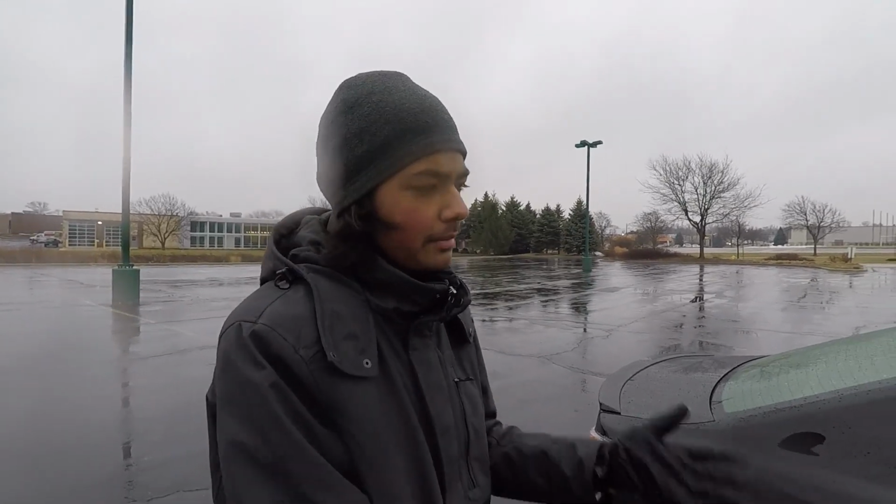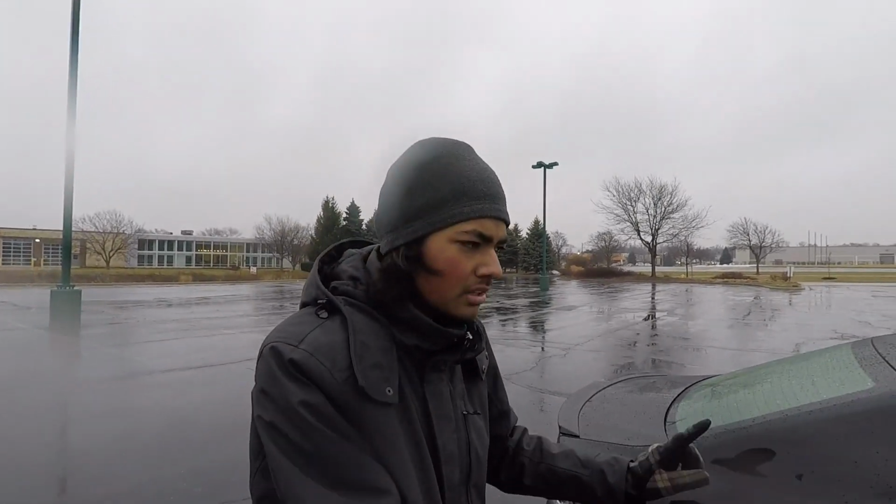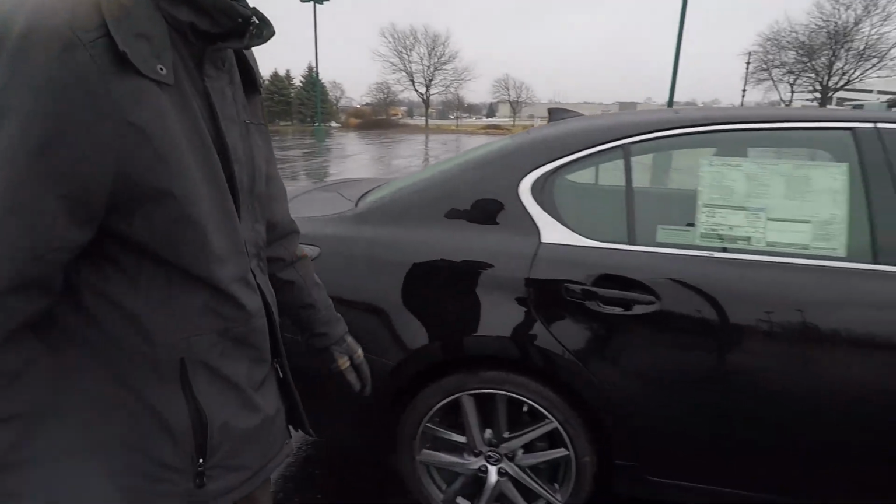You can't make the E-Class the S-Class, for example. You can't make the GS the LS. So Lexus totally stayed true to that. Let me show you around this car.